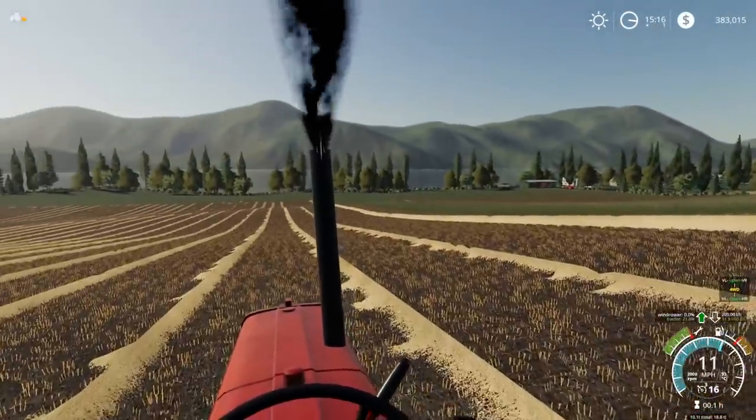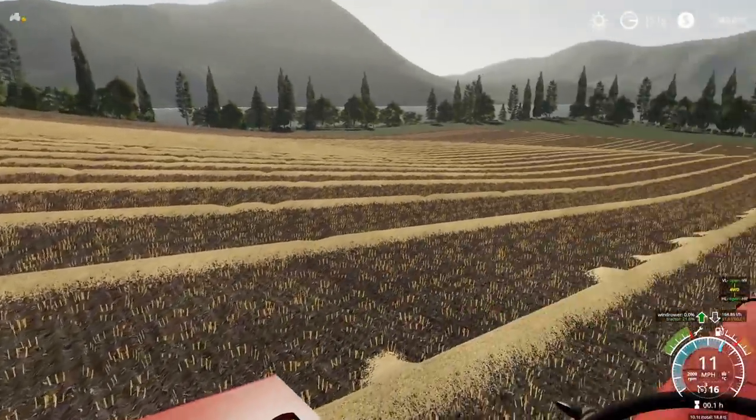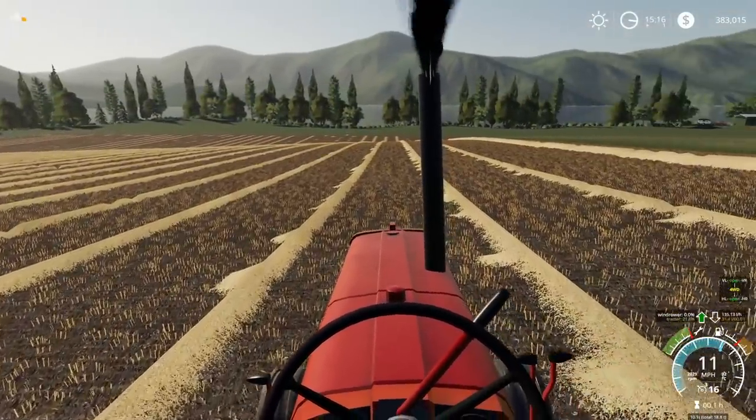And right down the middle. You know what? It's not bad, because you can just kind of go right in the middle here between all these windrows. And yeah, it's perfect. Ah, that's slick. I like this. All right, well, this shouldn't take too much time to finish this off. Grab the baler next.